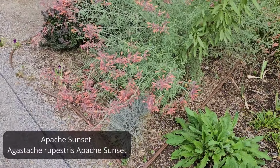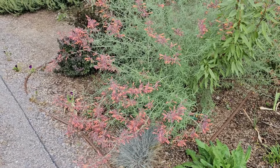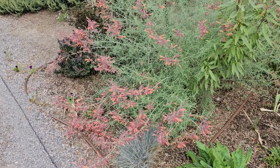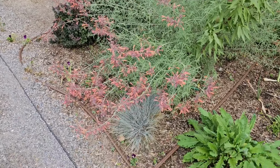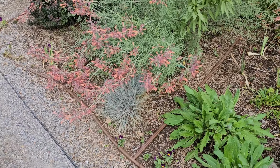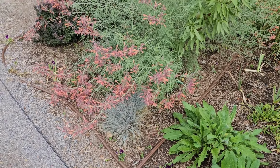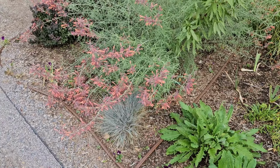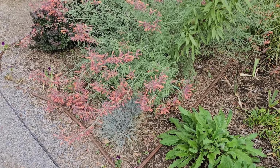Another one that's been blooming for several weeks and is still going is my hummingbird mint. Look how gorgeous that is. The bumblebees and the hummingbirds absolutely love it. The hummingbird seems to have slowed down. I think the migration might be over. We do have a few that I saw out this morning, but they seem to have slowed down quite a bit.